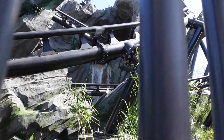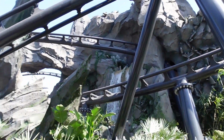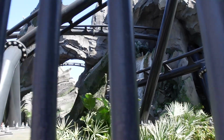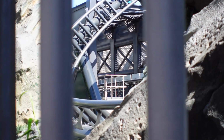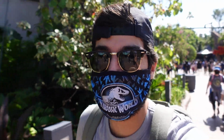Look at that waterfall. Look at this. Wow. This is like a whole, look at this network of roller coaster they got going on here. This is so cool. I think right there, behind the bars, I think that's the first launch, right out of the first building. You go out this way into the ride over here. Yeah, I'm sorry. This is the stuff that excites me.